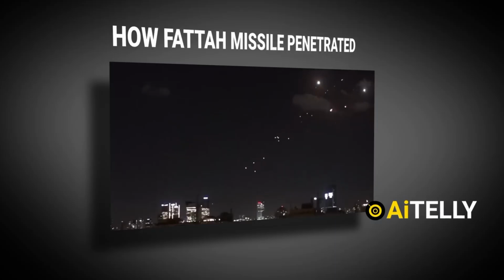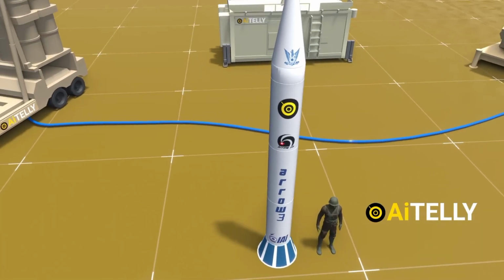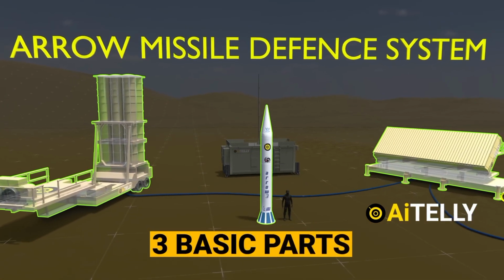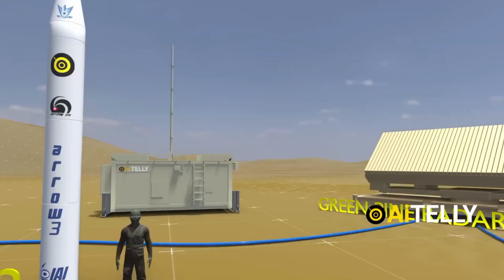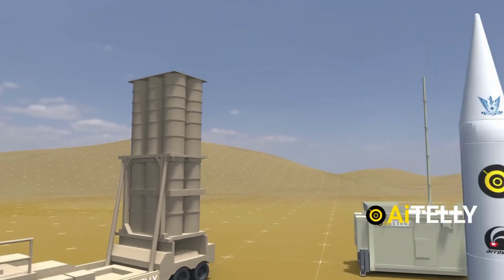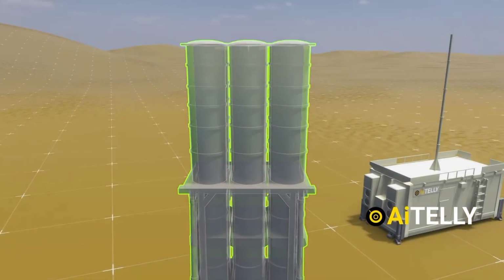Before we look into how Fatah missiles managed to penetrate Israeli air defense, we have to understand how the Arrow 3 missile works. The Arrow missile defense system consists of 3 basic parts: the missile launcher unit, the Green Pine radar antenna, and the Arrow missile. The missile launcher unit is composed of 6 Erector launcher tubes housing ready-to-fire missiles.